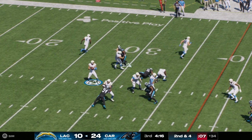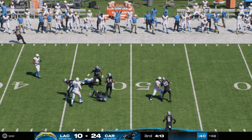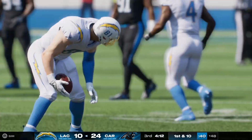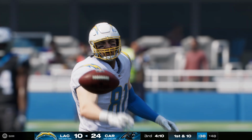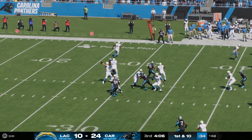Herbert now. That's into the hands of his tight end, Will Dissly, and able to get this one across the 45 before he's brought down. First target, first catch, and a 1st down.